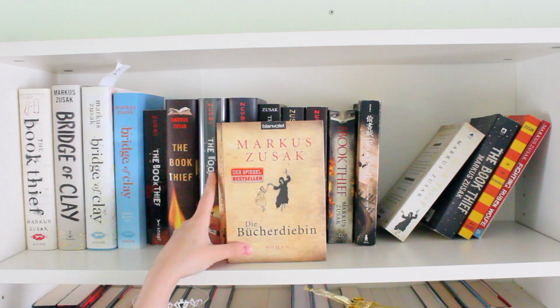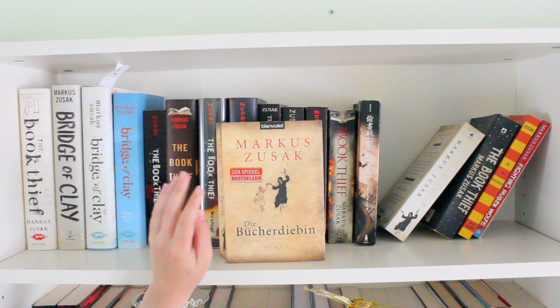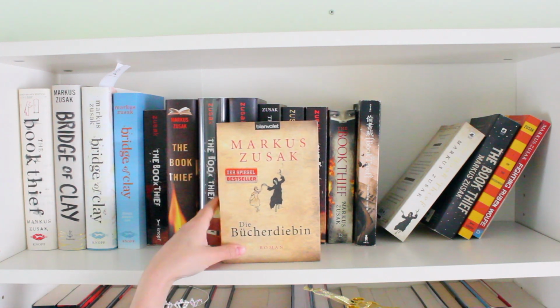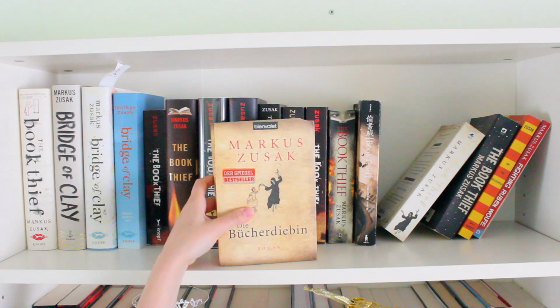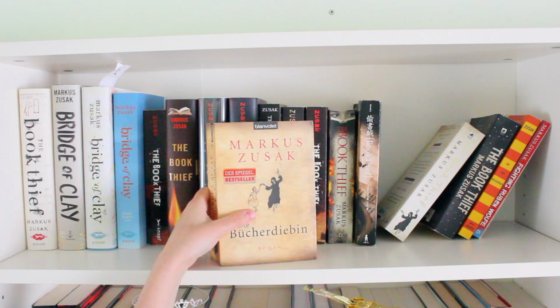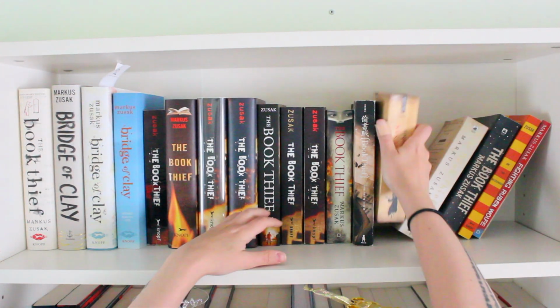And then the one next to that is the German version, which my grandparents have both read because they speak German, they read German, and I hear it's actually even better in German because the whole story takes place in Germany. I wish I had a better understanding of the German language so that I could read this, but that's not going to happen. But this is such a cool edition and I really love that.